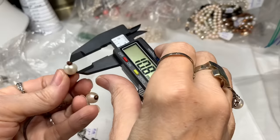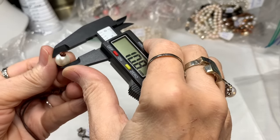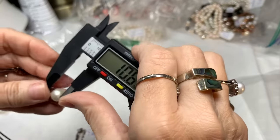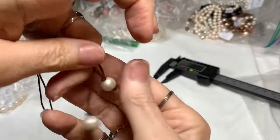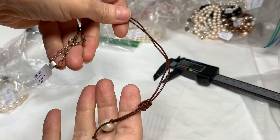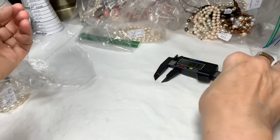Let's see what this one measures. Sometimes you have to go one way because if they're sort of longer, and then you have to go the other way. So they're almost 11 millimeters. Okay, so that's that one. And it's just $15 for that. Okay.